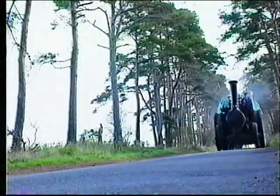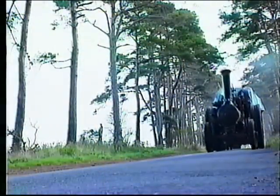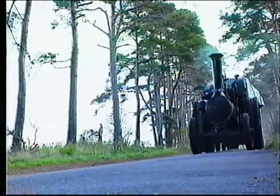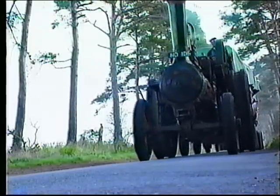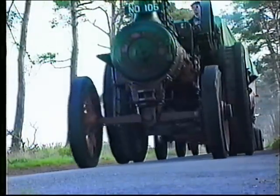When the wheat was all gathered in and stacked, the most important part of the farmer's year would be threshing, and the threshing would be done with a steam powered threshing drum, with the power being taken off the flywheel to drive the drum. This development actually saved a lot of labour. The threshing tackle was either owned by a fairly wealthy farmer, in which case it would just work on the farms that he owned, or it would be owned by a contractor.